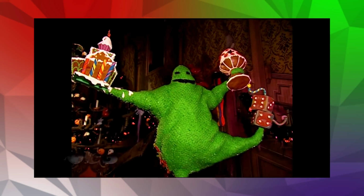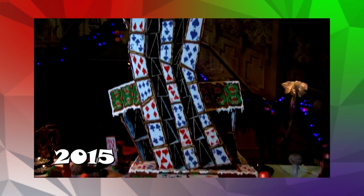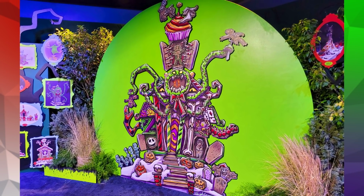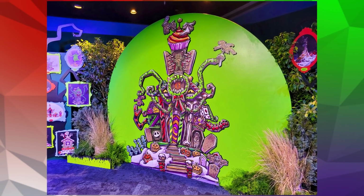I love them. Every year they get better and better, and this year, for the 20th anniversary of the gingerbread house, they've incorporated all 19 previous years into one mega gingerbread celebration. So let's take a look back at all of the gingerbreads starting in 2001, when the first year of the Haunted Mansion holiday overlay took place.